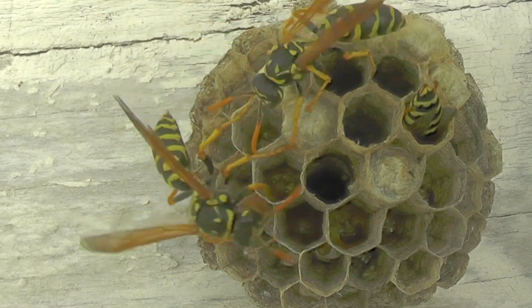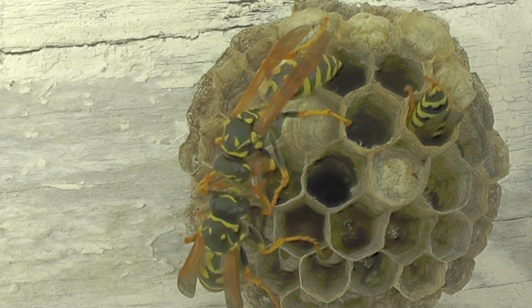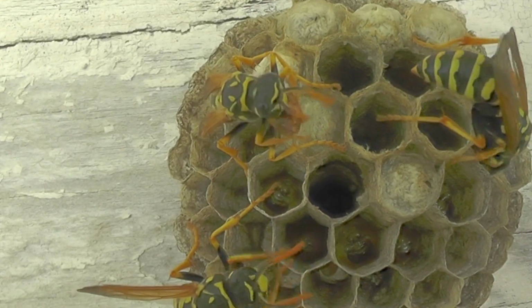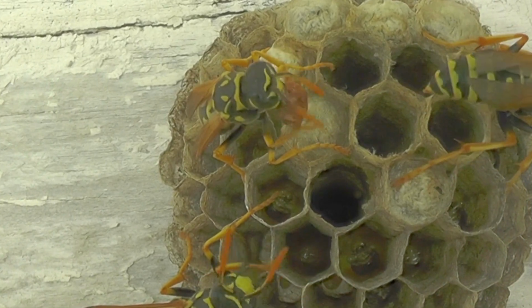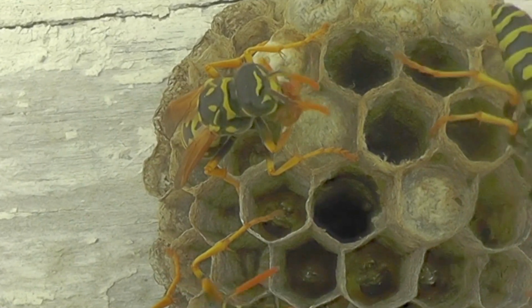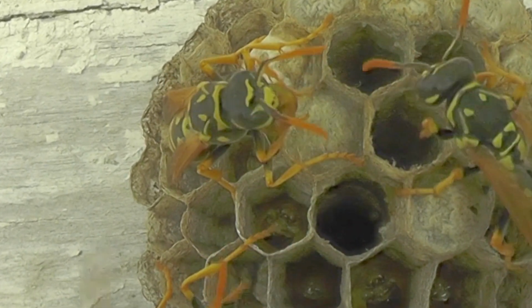Here one of the foragers returns with a sizable chunk of insect protein. She hands off the meatball to the wasp on the nest, who then malaxates this meat and gets it prepared to feed the larva. You'll notice these wasps are incredibly efficient at taking a very, very large piece of raw meat and breaking it down into the fluids they ingest themselves and the small bits of meat that they feed the larva.